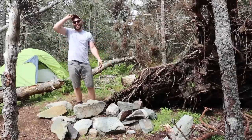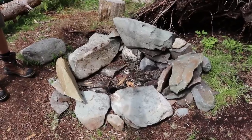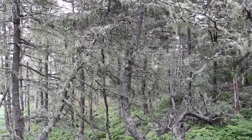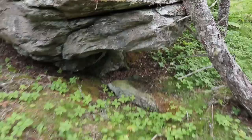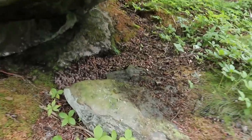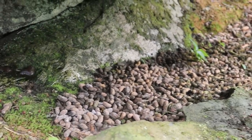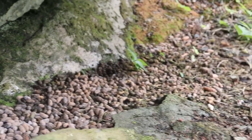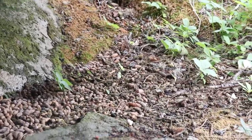Yeah, almost fell. There, that's a proper fire pit. So we've been walking around the camp, just kind of getting familiar with the area. And there's one rock right beside the tent that has a bunch of poo underneath. And there is like years worth of poo. So this one animal obviously comes back to the same spot every time it needs to go to the washroom to take a dump underneath this rock.